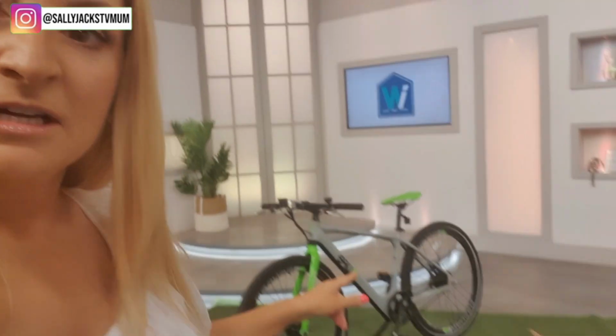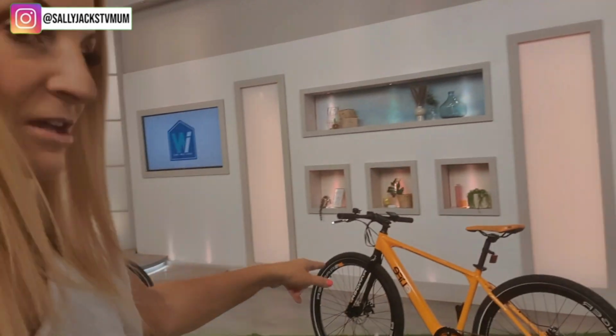But we've got this fantastic, you know, I've got my e-life bike. Hello Alan. I've got my new e-life bike that I absolutely love, the electric bike. But we've got these, they are absolutely to die for, and I want one of these now. Look how fabulous they are. It's just amazing. You can't even see it's an electric bike. It's absolutely amazing.